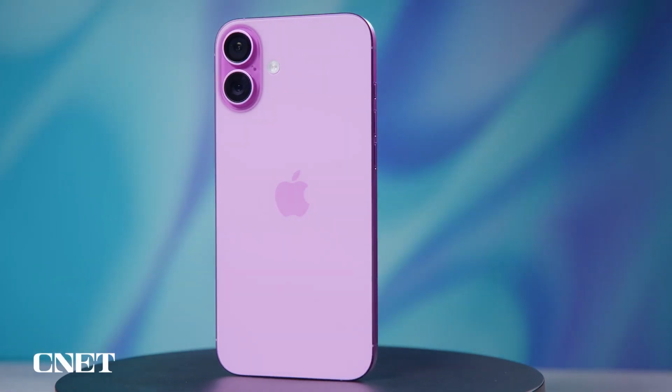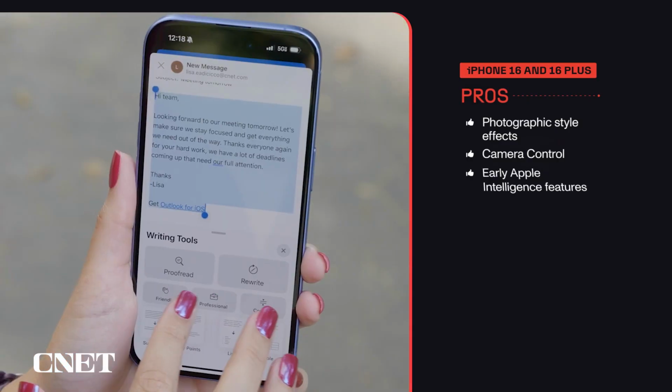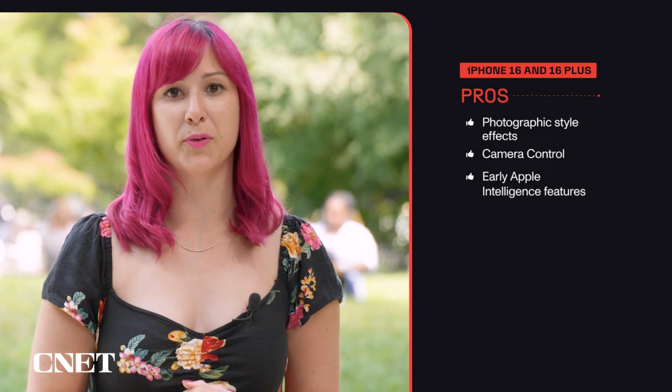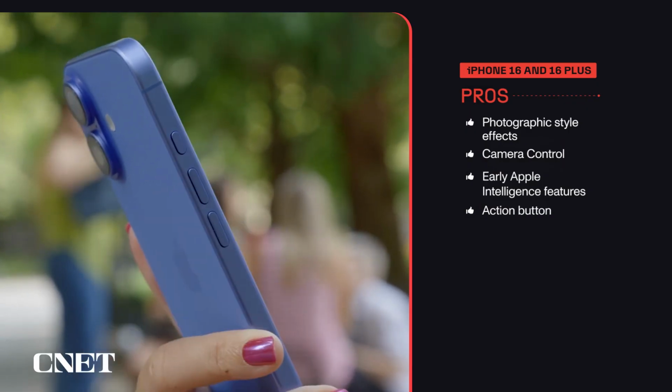So what are my thoughts on the iPhone 16? Here's what I liked and didn't like. I really like the new photographic style effects, and the camera control button does make it easier to adjust your shot without having to cover the screen. Some Apple Intelligence features, like the new notification and message summaries, show promise even though it's only available in preview right now. I'm also really glad that the action button made its way down to Apple's regular iPhones this year.